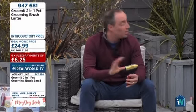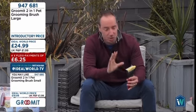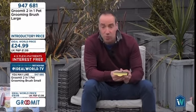And the way that this works, the way that I think the Groomit is completely different to other brushes, is that you have two different styles. You've got the top part here. Now these are the bigger teeth. There's two teeth that we're looking at.